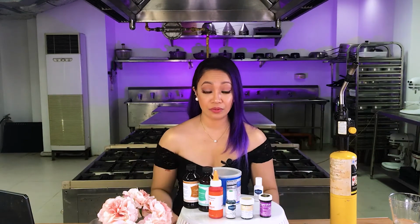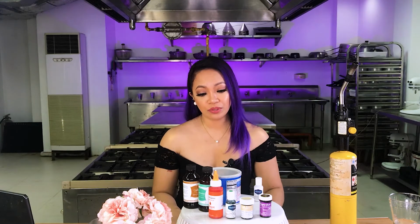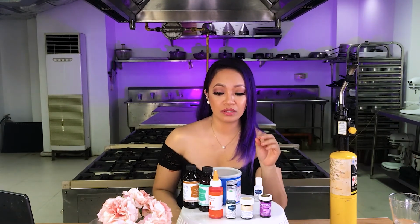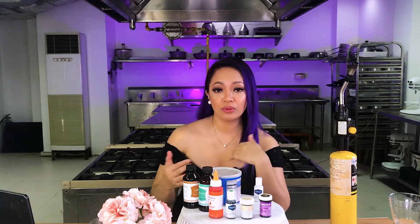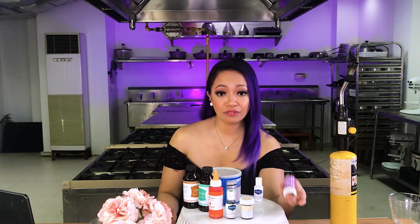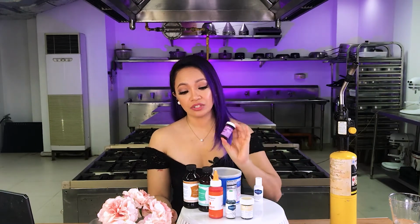Next question, what kind of food colors can you use for coloring buttercream? There's different types of food colors available. There's liquid, there's gel, and then there's the oil-based food color. I would recommend using gel-based. All gel-based food colors are water-based. So gel-based food colors are the most ideal for coloring buttercream. Please don't use liquid, because it will thin out your buttercream. Our gel food colors are more concentrated, so they're ideal to use for buttercream.